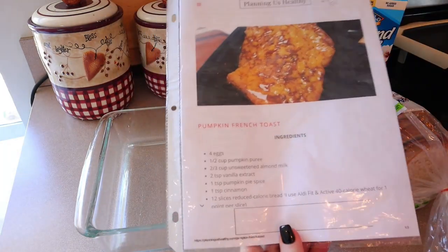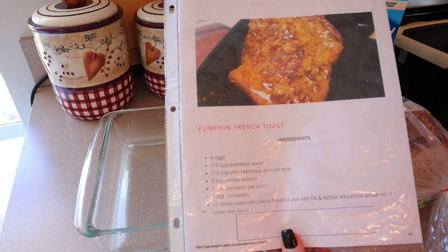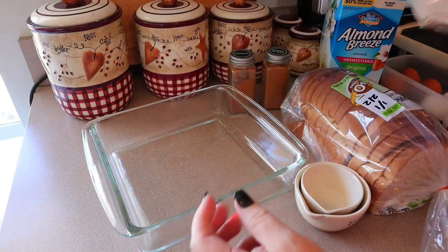I'm going to be using my big camping griddle to make these. It's just easier to make more at a time, but you certainly can do these just on a pan on your stove if you prefer. So let me show you how easy these are to put together.